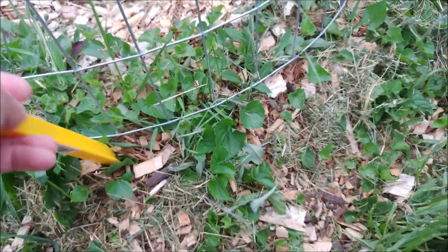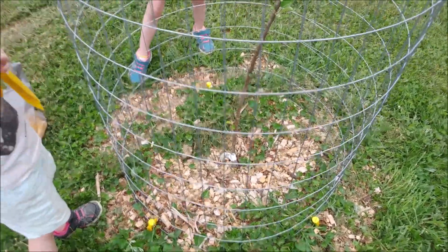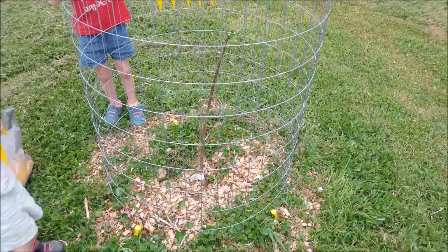That one? Daddy, I'm trying to do one. You doing? Yeah. Okay, so we got the tent stakes. You got 1, 2, 3. And now this tree is essentially deer-proofed. That's just awesome. Hopefully it'll get its leaves back going.